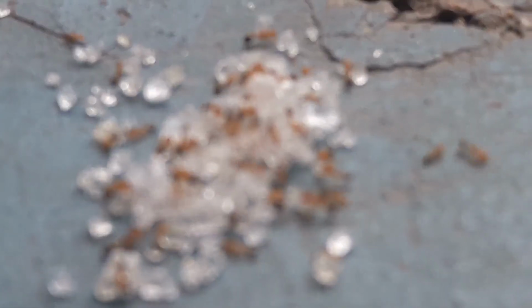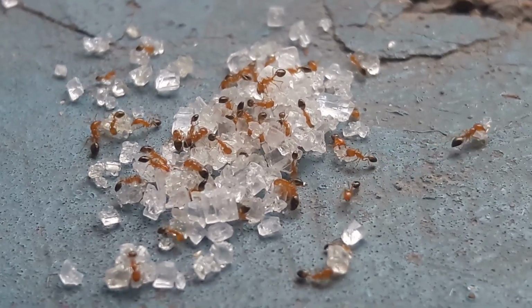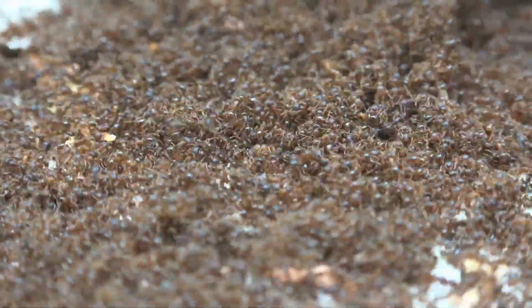The shine attracted scouts. The scouts attracted the crowd. A sprinkle became a procession. Watching it evolve felt like a city forming from glitter. The real spectacle was the living river of ants rearranging the landscape with tiny, precise movements.